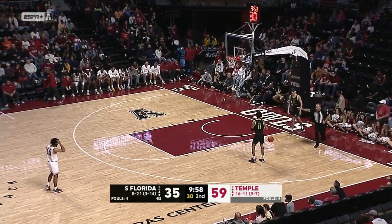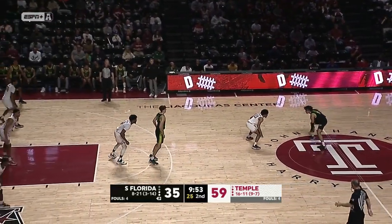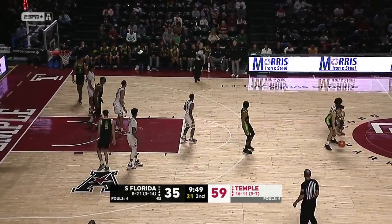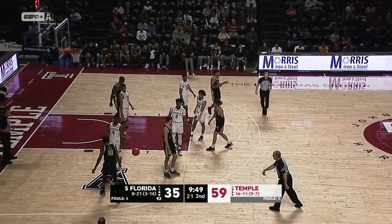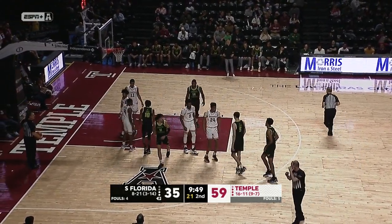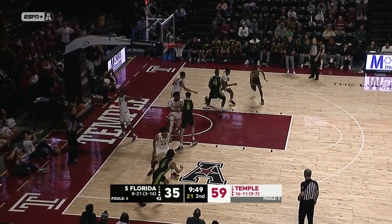Dunn goes to the bench. He's replaced by Asir Miller for Temple. First time we've seen Miller in the second half. The Owls by 24, under 10 minutes left. Outside with it is Trey Moss, and we have a whistle away from the ball. Foul is called against Asir Miller. That is his first team foul, number 5 against Temple here in the half. Trey Moss, another freshman on the South Florida roster.